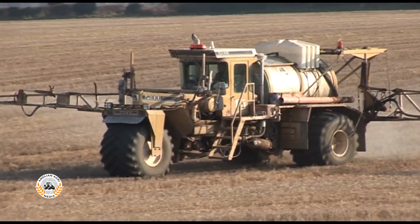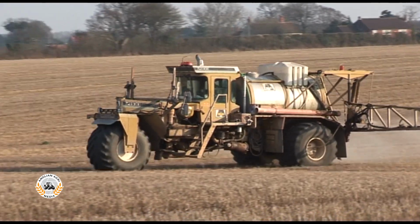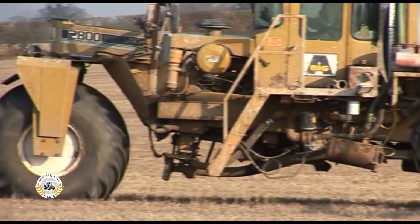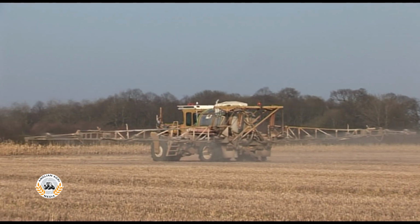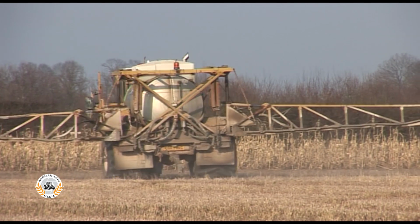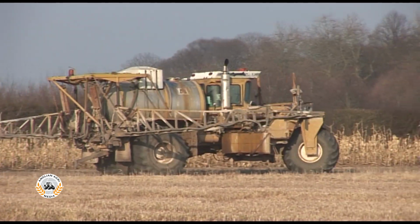Although some earlier models were V8 powered, the 2800 is fitted with a 250 horsepower straight six turbocharged and aftercooled 8.3 litre Cummins engine. This drives through an Allison 4-speed automatic transmission with torque converter lockup, coupled with a Spicer 4-speed auxiliary transmission. It has a top speed of over 70 kilometres per hour.